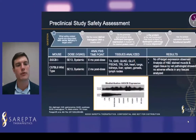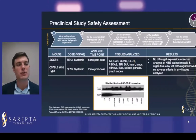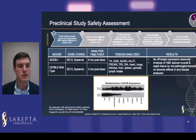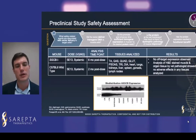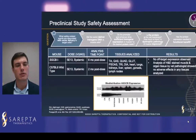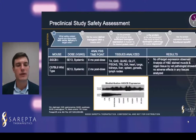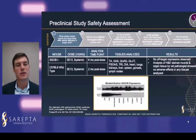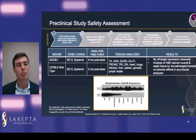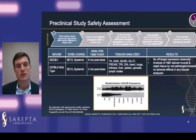So as we walk through each one of these individually, we'll begin with, again, are we able to safely deliver the viral vector to our targeted muscle cells? What we're looking at here is a summary of initial preliminary toxicity and safety studies that we performed with SRP-9003 in two different contexts. One being the LGMD mouse model, the beta-sarcoglycan knockout mice, along with healthy C57 Black 6 wild type mice. In both cases, SRP-9003 was delivered systemically through a tail vein injection, and following a certain endpoint time, full necropsies were performed on these mice to remove a variety of different skeletal muscles, the diaphragm, the heart, along with a number of different organs.